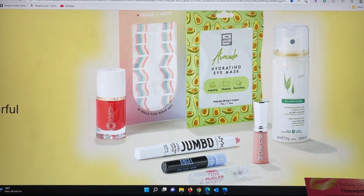Please share with me in the comments down below your thoughts on what we're going to be getting possibly in our June box. But based on the information, like I said, on this temperamental website of Macy's, this is what I was able to find and be able to share with you guys.